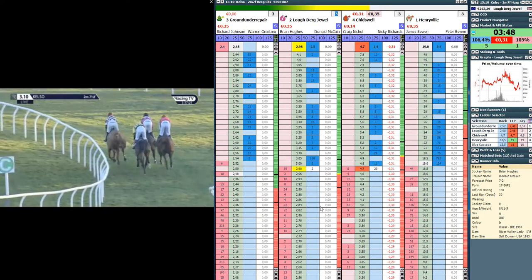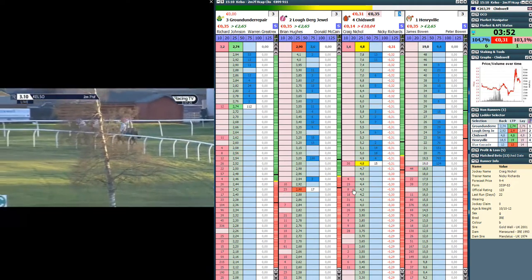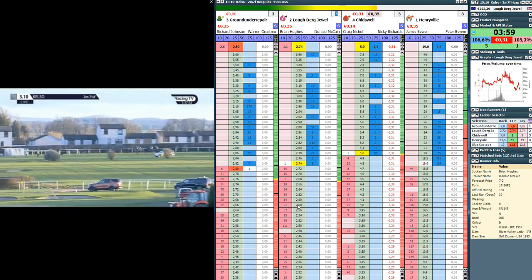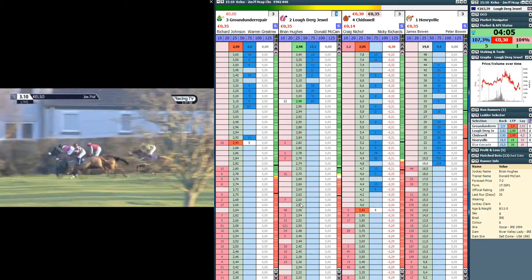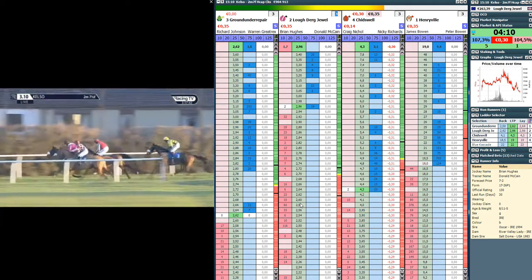negotiate. And it's Lockderg Jewel and Blue Cascade, still these 2 at the head of affairs. Then Chidswell, whose rider Craig Nicol is content to take a slightly wider course, and then we have Ground Under Repair, who's racing in fourth. Down the side of the track they go, still only about 2.5 lengths from first to last. Blue Cascade, Lockderg Jewel and Chidswell, those 3 over that one, and then after that Ground Under Repair, a stalking ride from Richard Johnson as they come to the middle one down the far side.